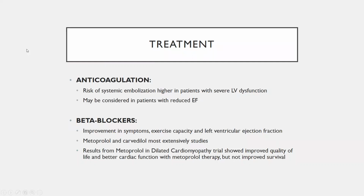Other treatment, anticoagulation. So the risk of systemic embolization is higher in patients with severe LV dysfunction. It may be considered in patients with reduced EF, and the other primary indication, a lot of these patients with reduced EF tend to have LV apical thrombus or thrombosis from their low flow state. So those patients also would warrant anticoagulation.